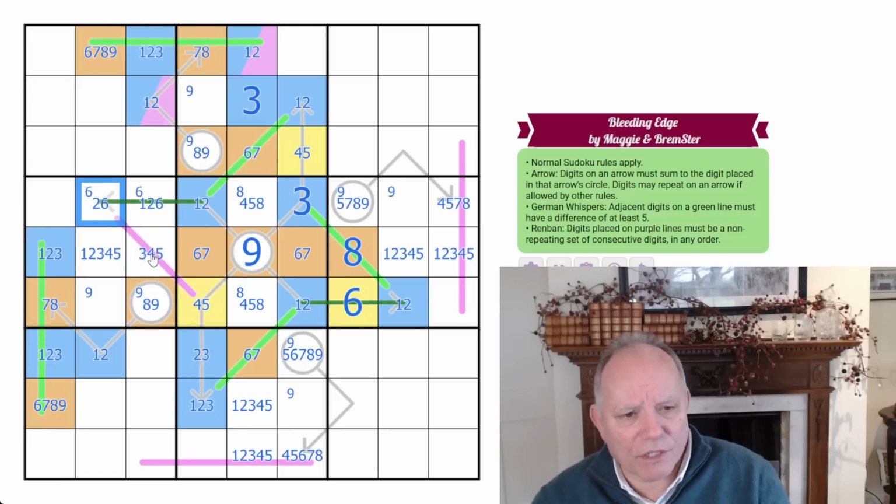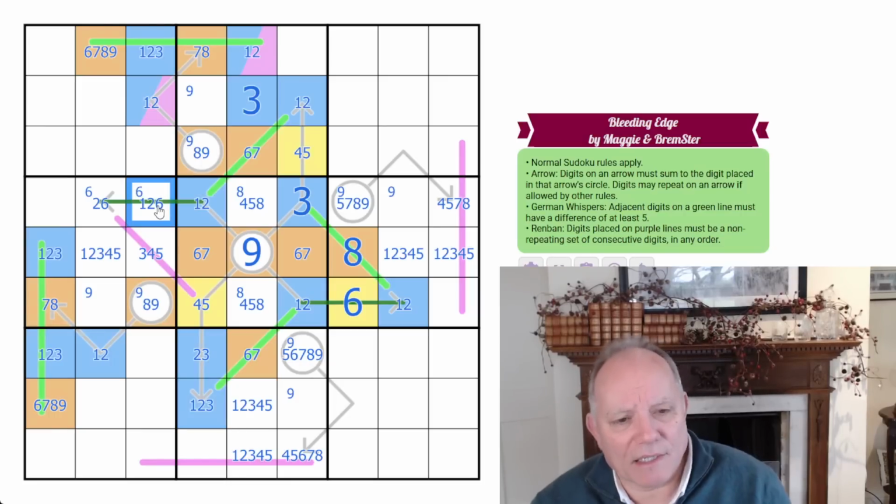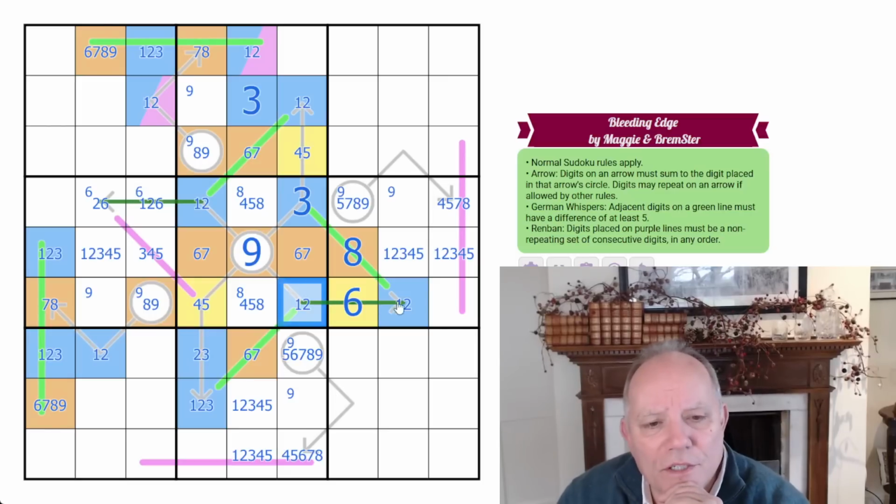Okay, if that was 2, 3, 4, this would be 2, 3, that would be 1. That all works fine. That would be 6. This would be 2, that's a 1.